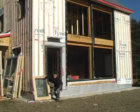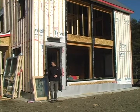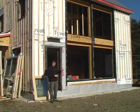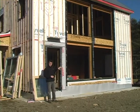So as you can see, we have a building ready to receive the windows. We have all the units on site, and now our job today is to put them in. On the south facade, we have a large opening, which, as I mentioned before, is useful for the solar gain and being able to collect all the sun's energy inside the building.